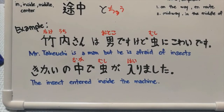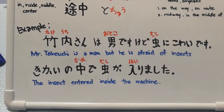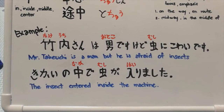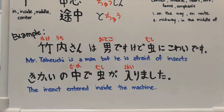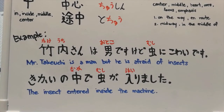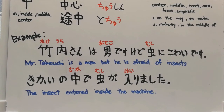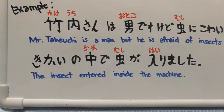Okay, here we go. So I use the take, or the bamboo kanji, for the name. Okay, Takeuchi-san wa otoko desu kedo, mushi ni kowai desu. Mr. Takeuchi is a man, but he is afraid of insects. Alright? It's just an example, okay? Doesn't mean anything.